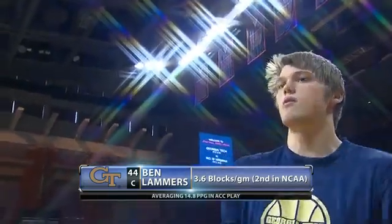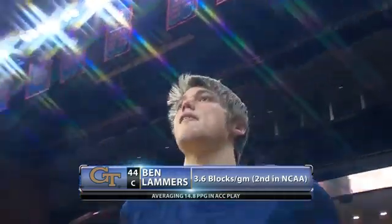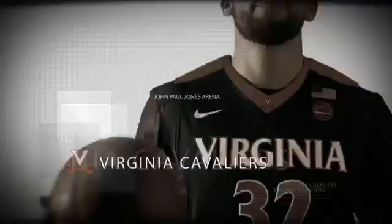The Jackets have the most improved player in the ACC in Big Ben Lammers. Well, he's doing an excellent job this season. Not only blocking shots, 8 blocked shots in a loss to Virginia Tech, but he's scoring it, and he's the guy that facilitates from the high post. He must command the paint for the Yellow Jackets to have a chance here today. 9 double-doubles for Lammers, 3 in conference play. They split 2 meetings a year ago. The Jackets and Wahoos from Charlottesville on a busy ACC Saturday next.